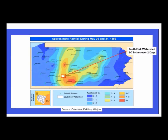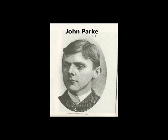Then in late May of 1889, the heavy rains came in from Kansas through the Ohio Valley into southwestern Pennsylvania, and on May 31st, 1889, this heavy downpour of rain at the reservoir was 9 inches, and it rose the reservoir a foot an hour during the day. The top of the dam, right after the noon hour, began to leak.